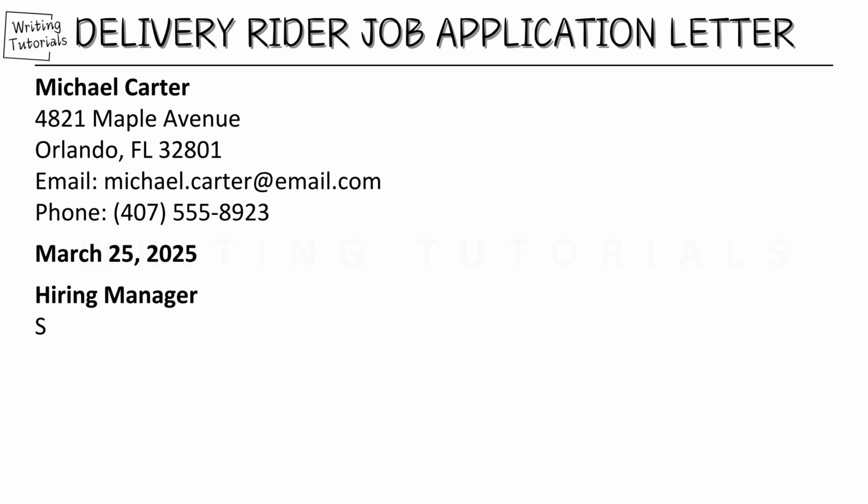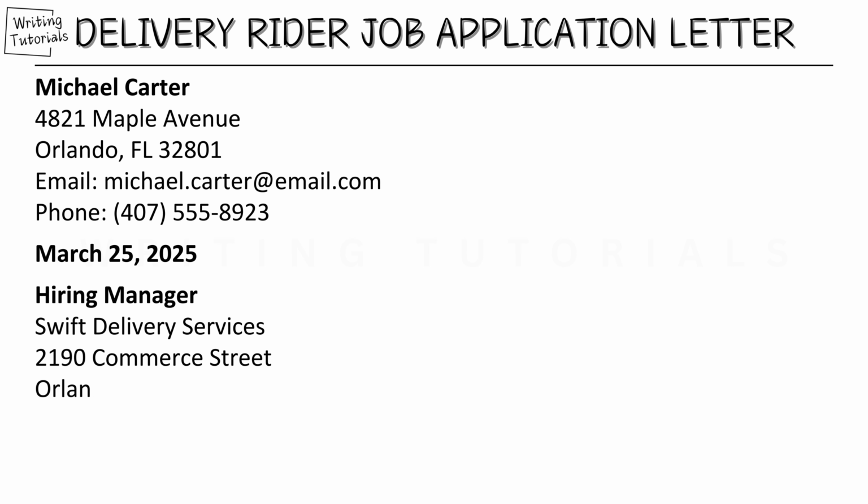Step 3. The employer's contact information. After the date, include the company's details. In our letter, we write, Hiring Manager, Swift Delivery Services, 2190 Commerce Street, Orlando, Florida 32806. This section ensures your letter is properly addressed. Let's break it down. Hiring manager is used if you don't know the recruiter's name. If you can find their name, replace it with Dear Mr. Johnson or Dear Ms. Smith for a more personalized touch. Company name. Make sure you spell it correctly. Company address. This keeps the letter formal and professional. This step makes sure your letter looks well-structured and reaches the right person.